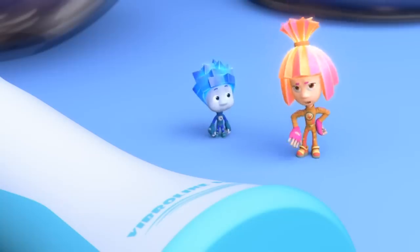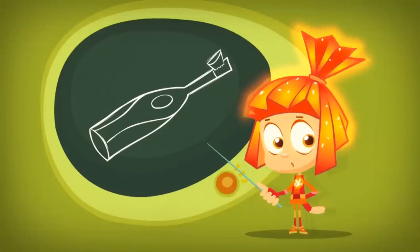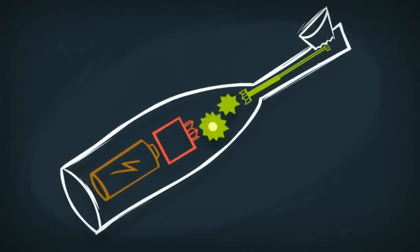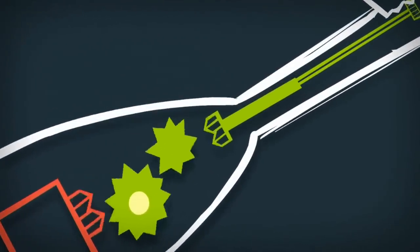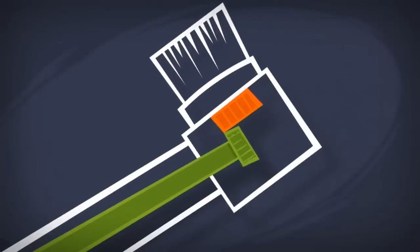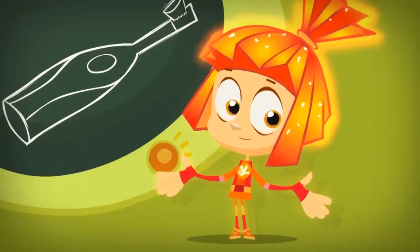No panicking. First, we need to understand what could have broken inside of there. An electric toothbrush is really simple, as long as you know these three parts. The battery, the motor, and a very clever mechanism that connects the motor with the bristles. The whole secret to the toothbrush is right in there. That mechanism uses the spinning of the motor to make the bristles move very fast back and forth, from left to right, from right to left. And that's how it brushes your teeth.